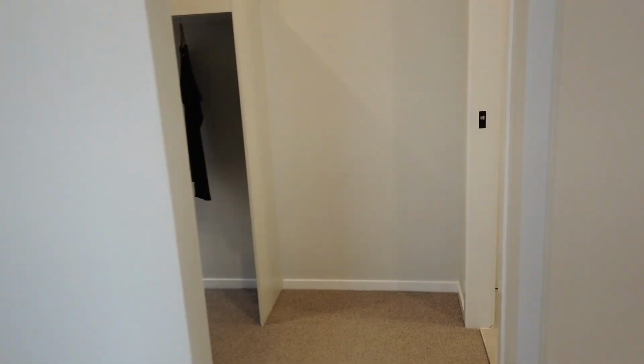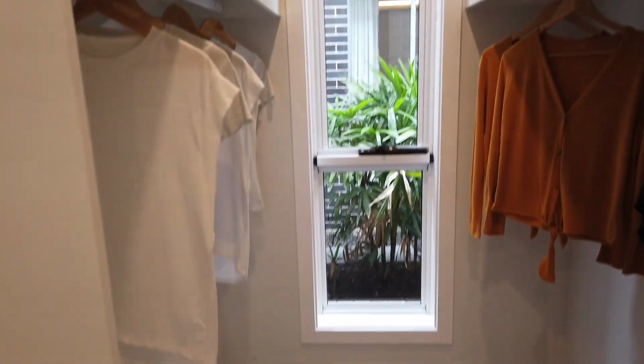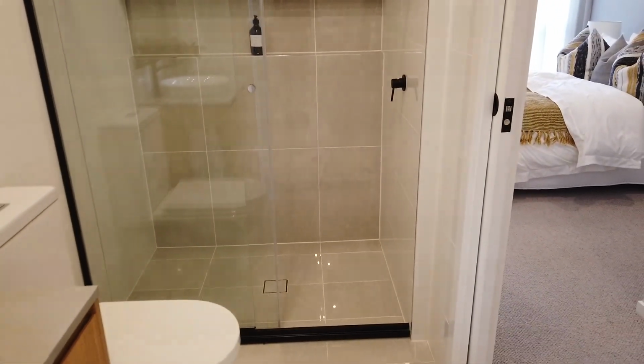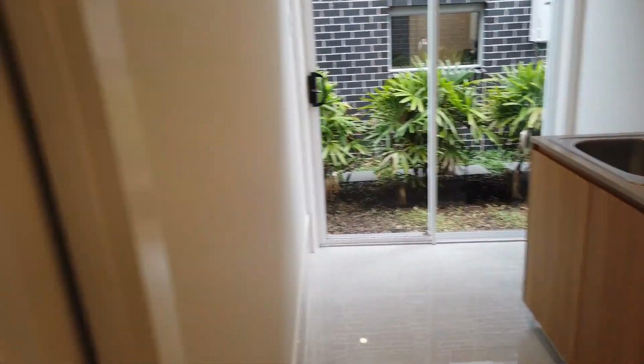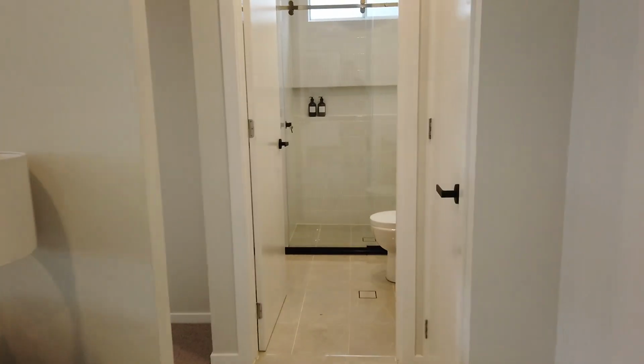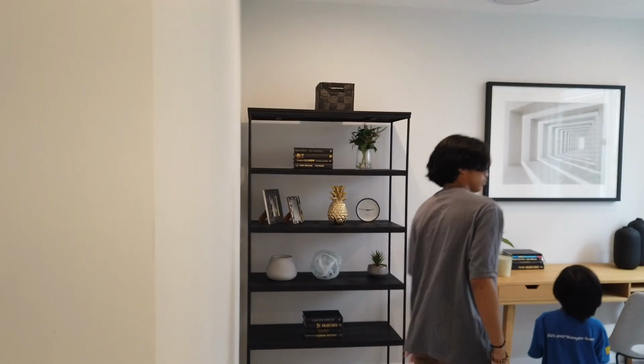So this one, pagpasok mo, guest room kagad. Which is good. Ganda. Tapos laundry. What's this? Oh, garage. Wow, mommy, look at the office room. Daddy, what's the garage? Office to, no? Yeah, office to.